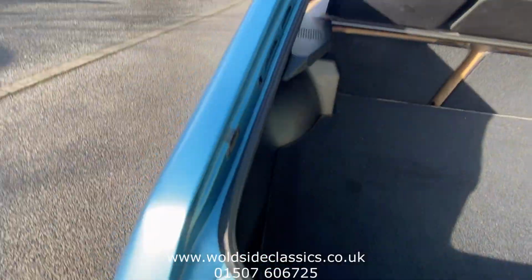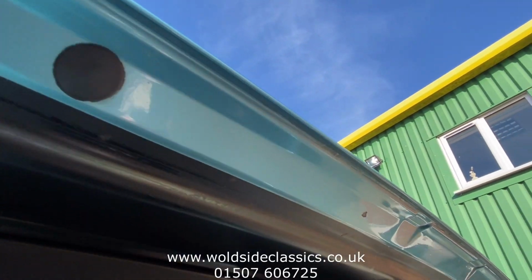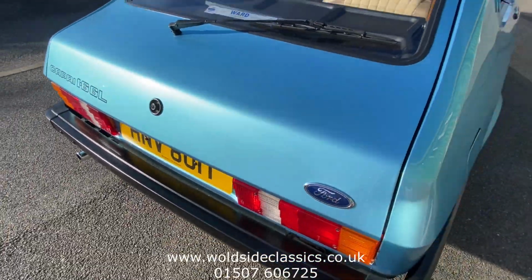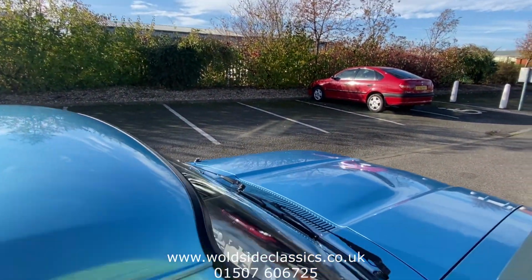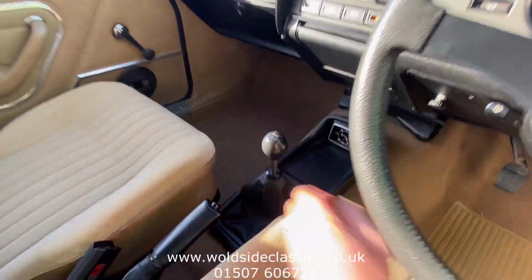Again, if you look around the detail of the panels there, they're all the original panels. These things used to rot out ever so badly. This one has been cared for ever so well. Okay, we'll show you under the bonnet. And also start the car.